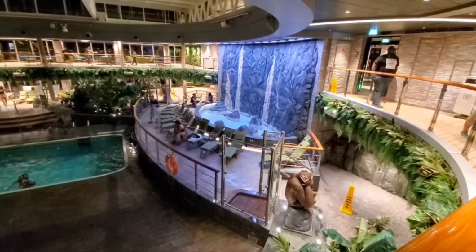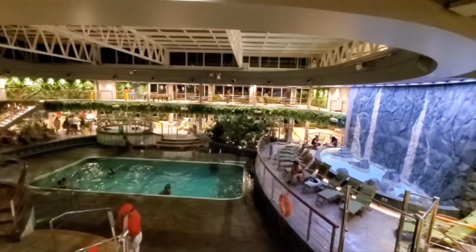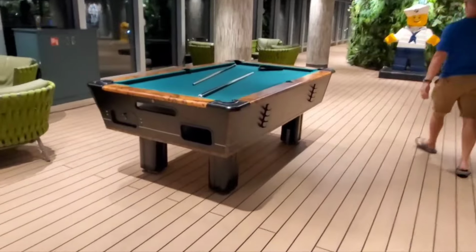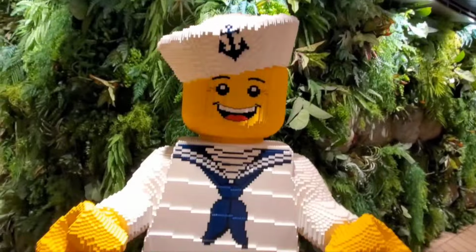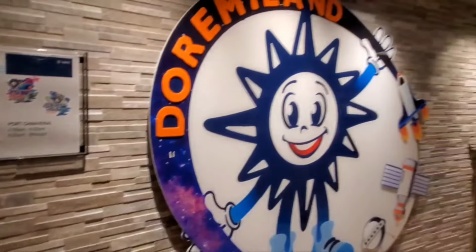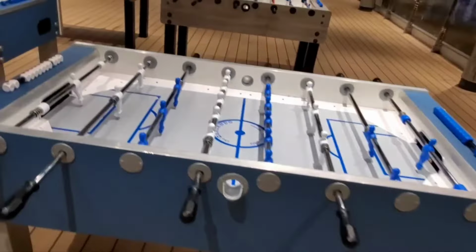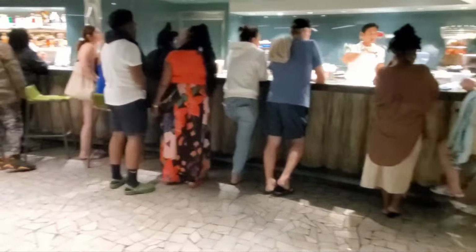It's a nice view. That'll probably be on tomorrow, I would think. See ping pong going on over there. They have pool over here. This appears to be a Lego of an MSC, the character. We also have a kids area. Okay, this is the hockey game. And then the ping pong's right back over there. There's a bar up here as well.